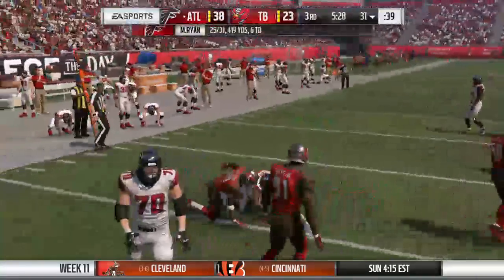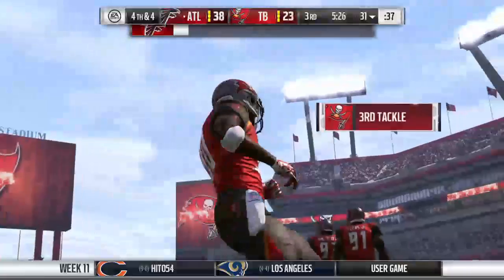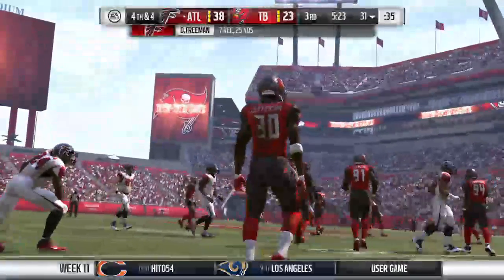They'll set up the screen for Freeman. He'll wind up being stopped for no gain, and it'll lead to a fourth down.